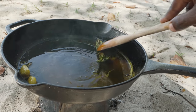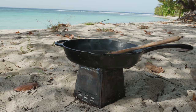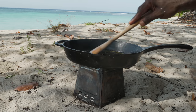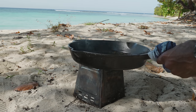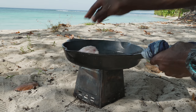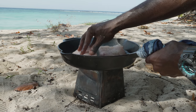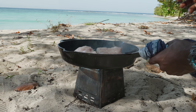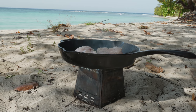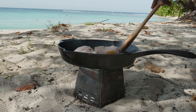Alright. I'm going to take that rosemary out now. It has had its time to shine. Can add the fish on. Oh yeah. Do you smell that fish, Jilly? Smells really good.